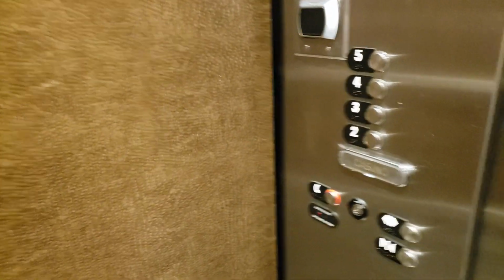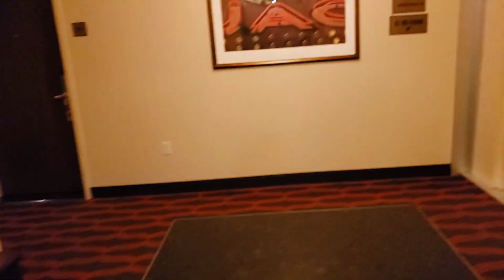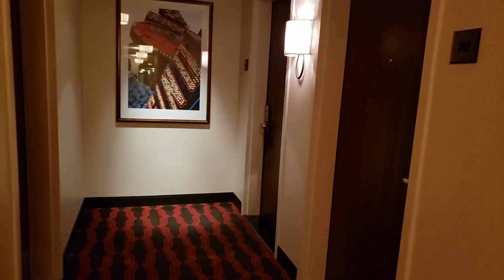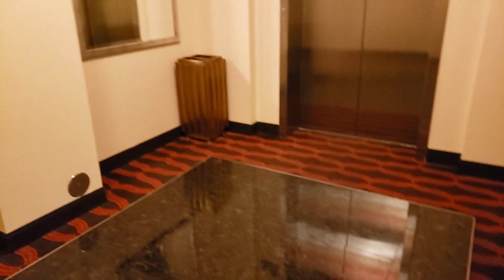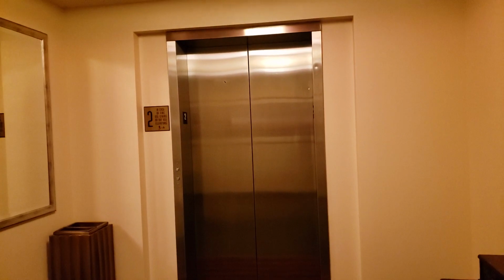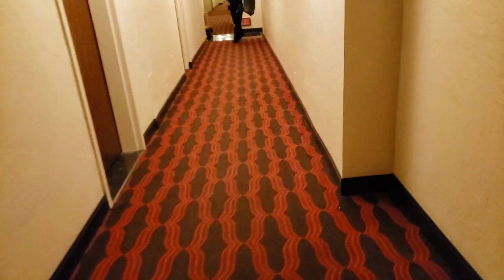Today we're staying at Golden Gate, right on Fremont Street. Usually I like to start off in the elevator and then walk to my room, so I'm going to do that this time. There's only one elevator. It's five floors and there's one elevator. It's a pretty small hotel, so that's probably no big deal.